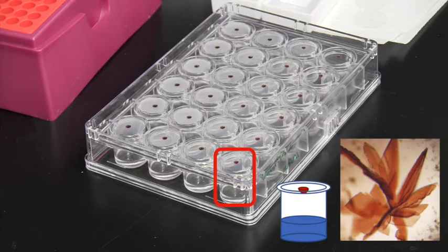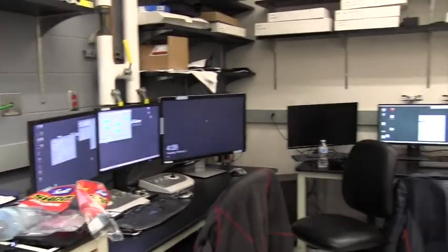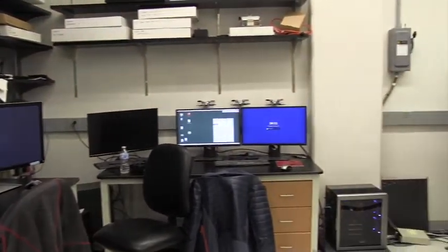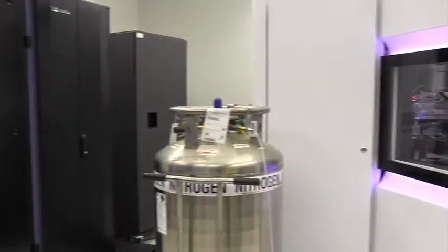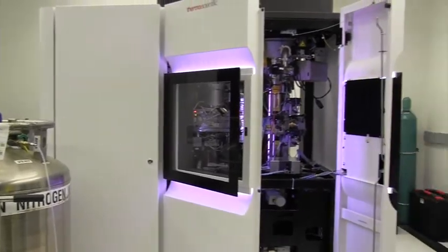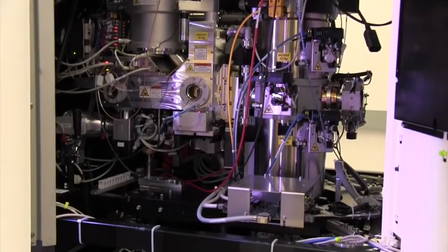to crystallize. Once we have the crystals, we can determine the structure using X-ray diffraction, or alternatively, we can use cryo-electron microscopy. In both methods, we use very high resolution microscopy that allows us to see atomic resolution.